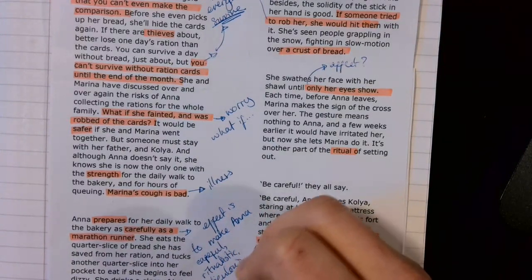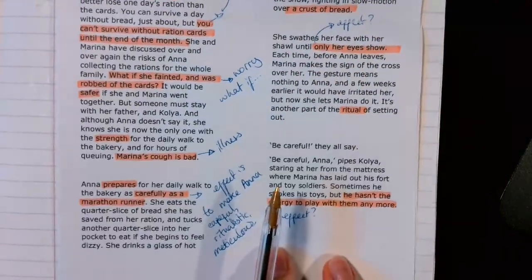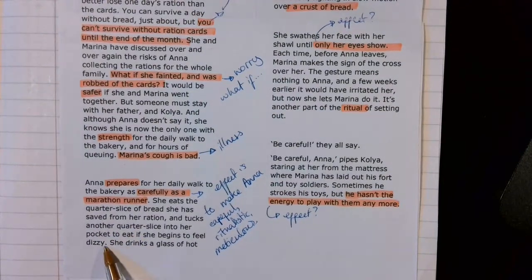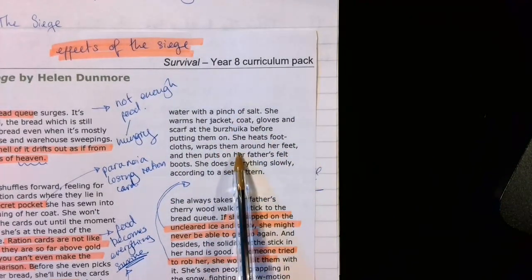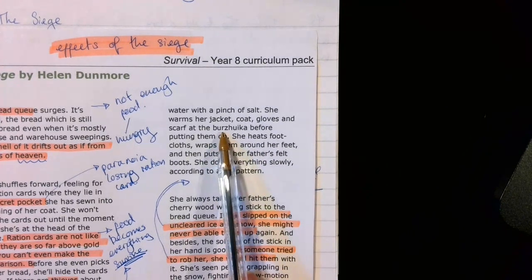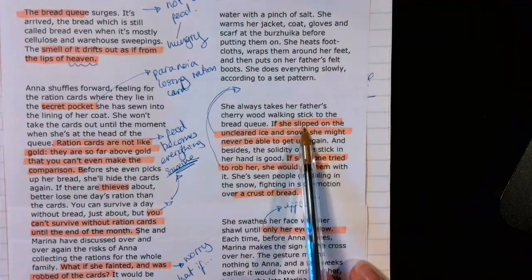So she's got like a process that she follows, that she goes through one bit at a time, and it's all to do with keeping warm because we're talking about a Russian winter. So she has the right amount of food, a little pinch of salt and water, and a hot drink, and then she has everything warmed up around the bazooka, which is like a small potbelly stove that would heat their room. So I think those are all things just very meticulous.